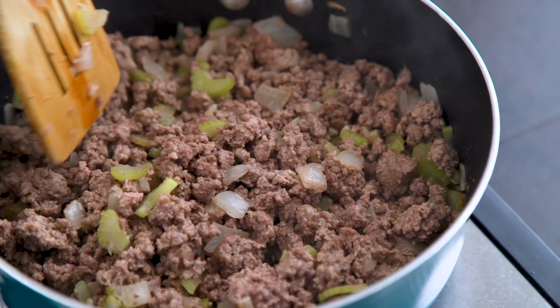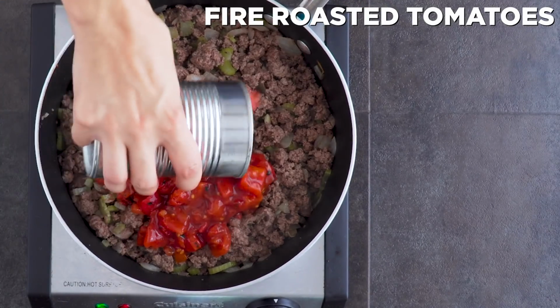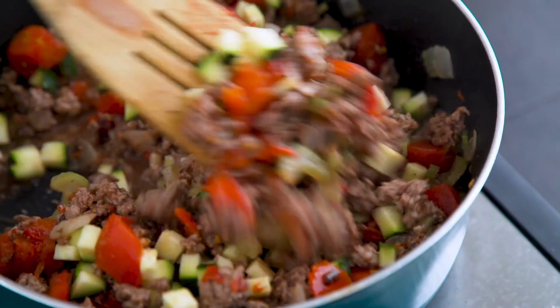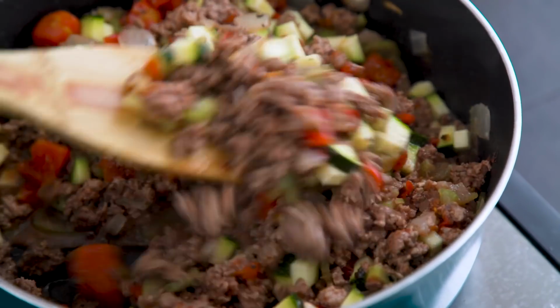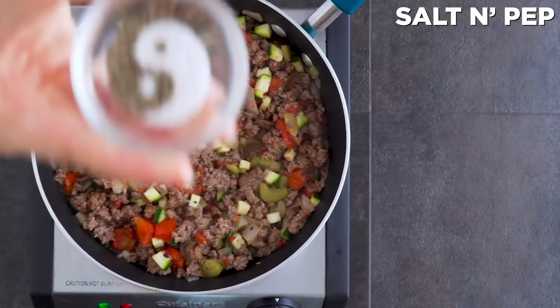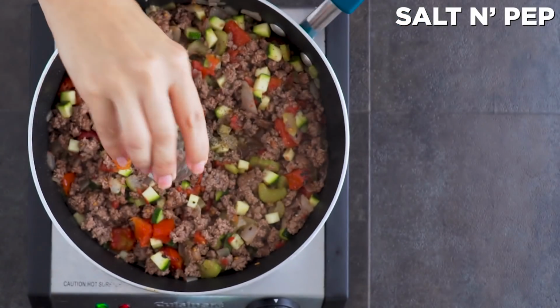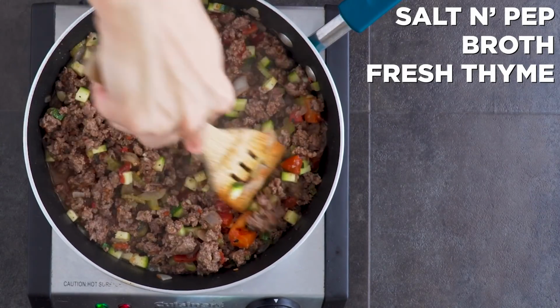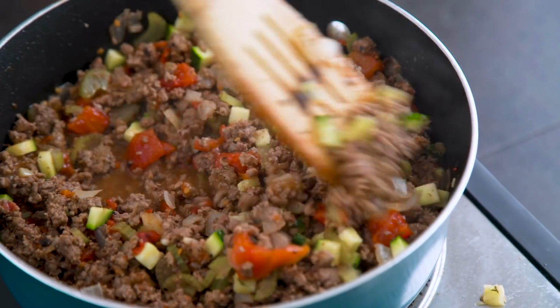Once that's cooked through and no longer pink, I stir in some fire roasted tomatoes for flavor and zucchini. A lot of people don't realize that tomatoes actually have less carbs per gram than broccoli or Brussels sprouts, so don't feel like you have to avoid them on keto. Let the veggies soften and season the entire mixture to taste with salt and pepper. Then I add a little broth and fresh thyme and just simmer it for 5 minutes or so to integrate. That is the bottom layer of the casserole.